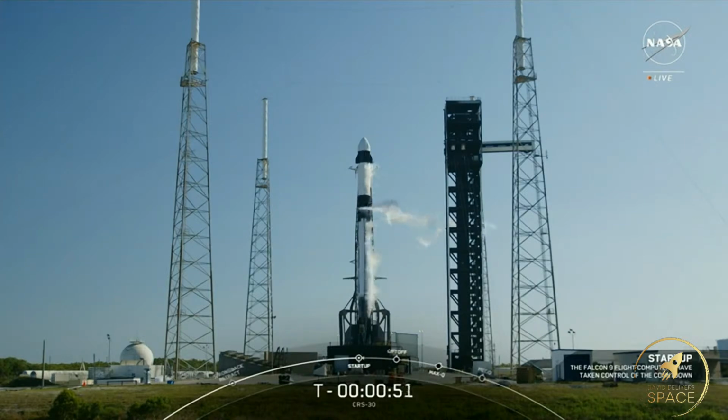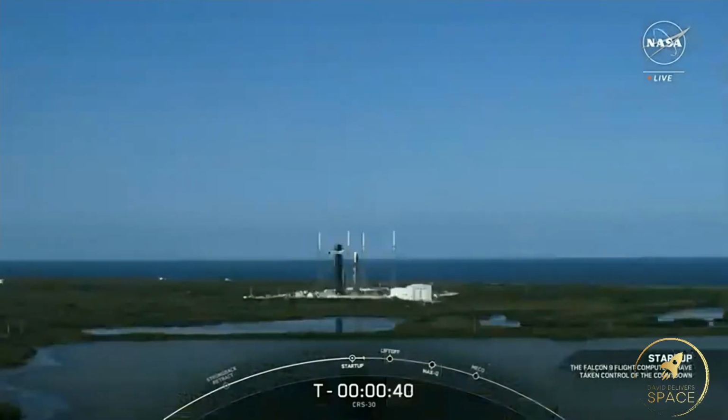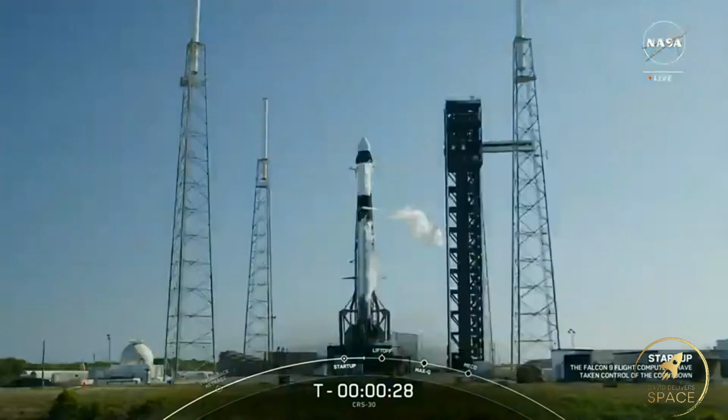Range remains go for launch, waiting for that final go from the SpaceX launch director. SpaceX launch director, go for launch. You heard that call out. The launch director has given that final go. All systems are go for launch of Falcon 9 and the CRS-30 mission. T-minus 30 seconds.